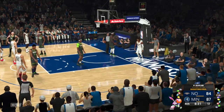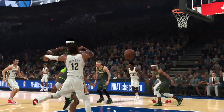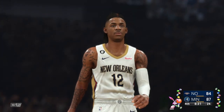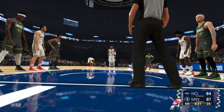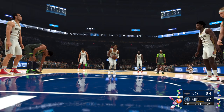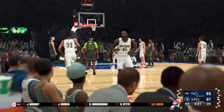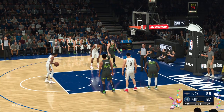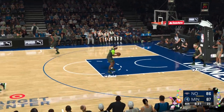Come on, this kid is electric. Morant draws a lot of fouls with the way he plays. First team foul. Shooting for New Orleans, Ja Morant. Taking 2 shots. And he makes the first. Claxton, he's checked in for New Orleans. So he gets them both. Minnesota in the lead.